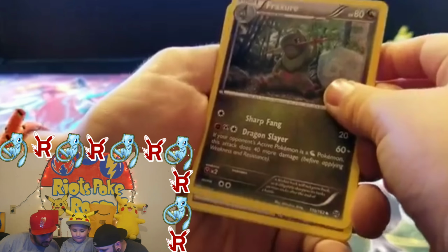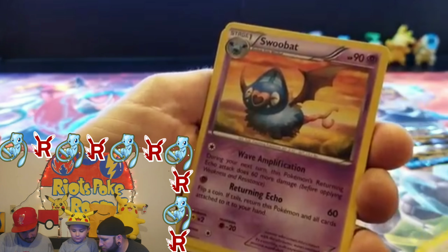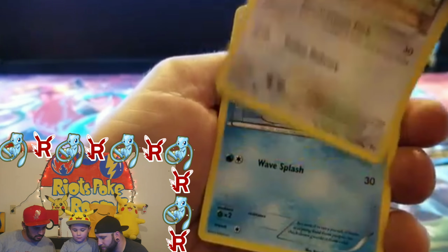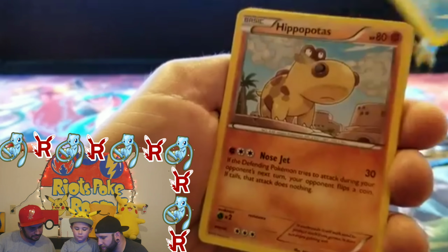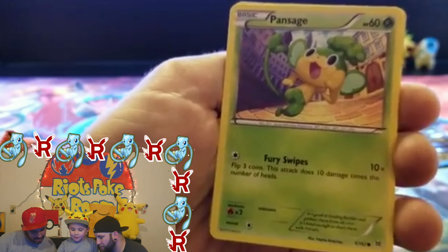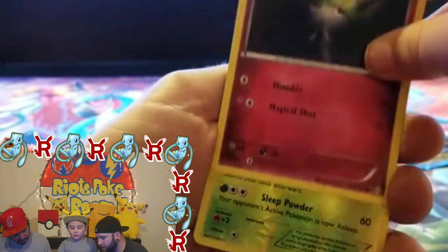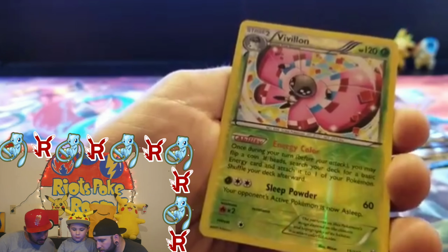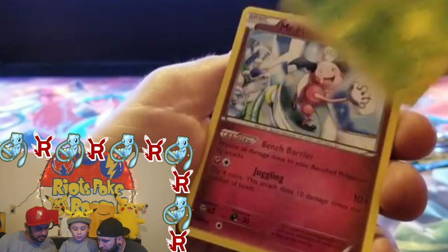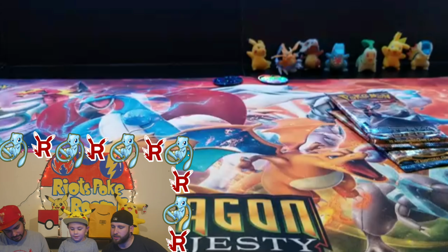Oops. That's not rare, right? Okay. Whoa. Oh, look, that's your energy right there, Mr. Ember. Nice. Swoobat. A duo. Piplup. Hippopotas. I think I said it right, I don't know. A Pansage. Broccoli. We haven't seen these Pokemon. Rocks? Right. Ooh, Vivillon. We haven't seen this Pokemon. That's nice, man. There's the rare. It's like the one from Detective Pikachu. Now it's my turn. Yeah.